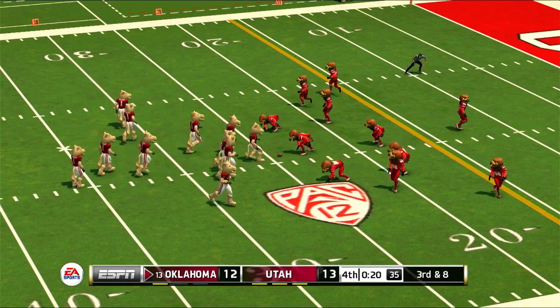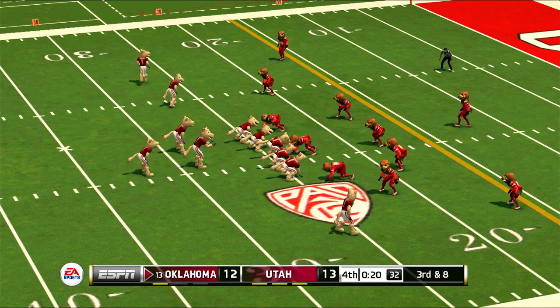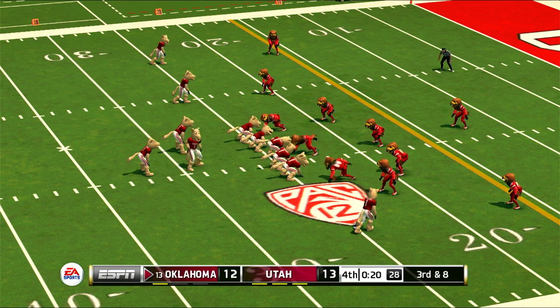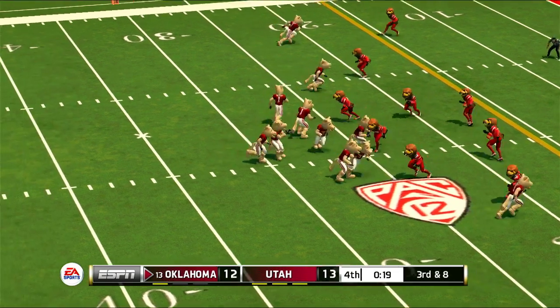Larry, Larry, Larry. Seven's a Mike. Mike seven. Ball, ball, ball, ball. Dog four. Kill, kill. Panther two.